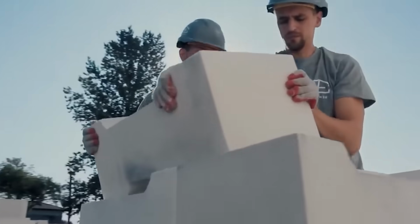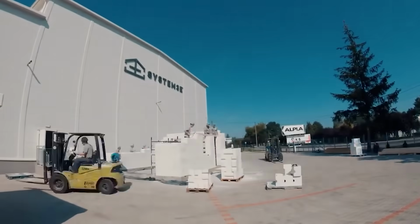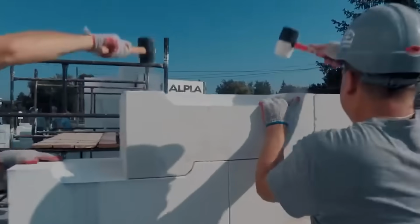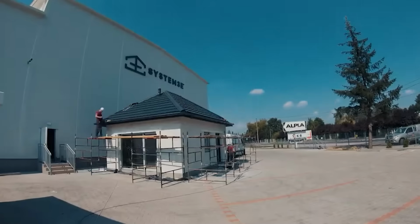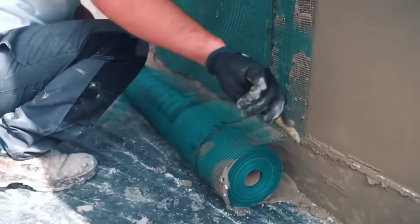It's no wonder the creators of System 3E call it the biggest innovation in construction in the past 100 years. On top of that, the blocks can be installed without heavy machinery, and the costs are comparable to traditional methods. No surprise this system has been used in more than 100 projects across Poland, Spain, the UK, and more.